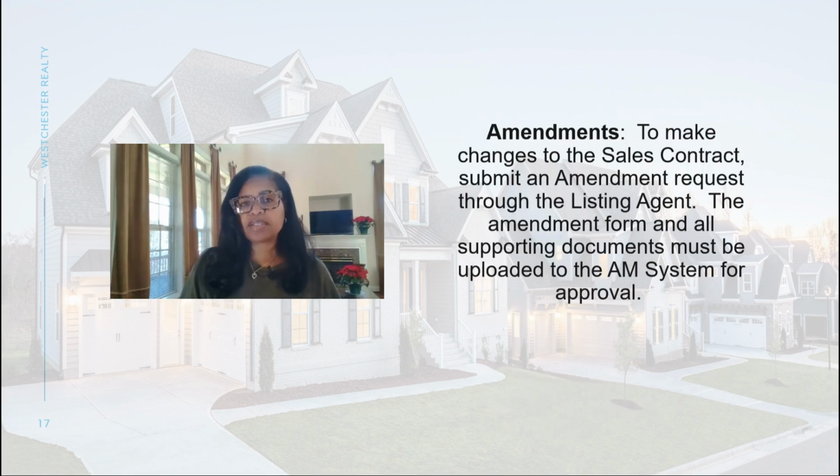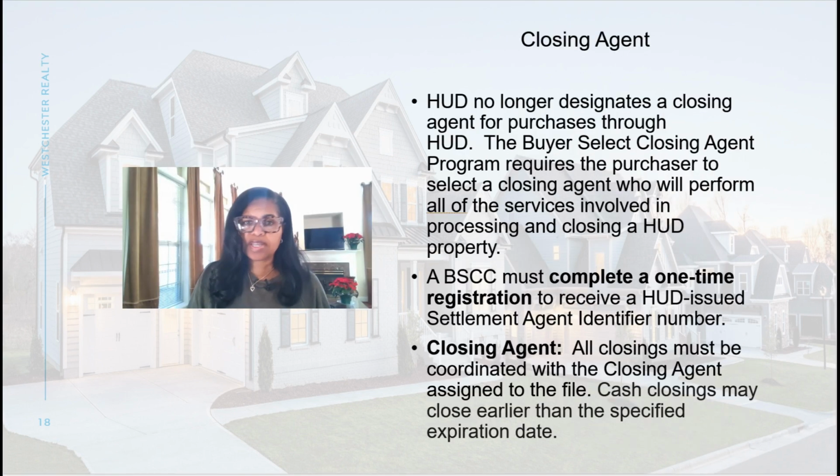In order to make changes to the sale contract, you must submit an amendment request through the listing agent. Now, the amendment form and all supporting documents must be uploaded to the asset management system for approval by the listing agent. Your buyer will select a closing agent who will perform all of the services involved in processing the closing. Now, the buyer-selected closing agent must complete a one-time registration to receive a HUD-issued settlement agent ID. Cash closings may close earlier than the specified expiration date.